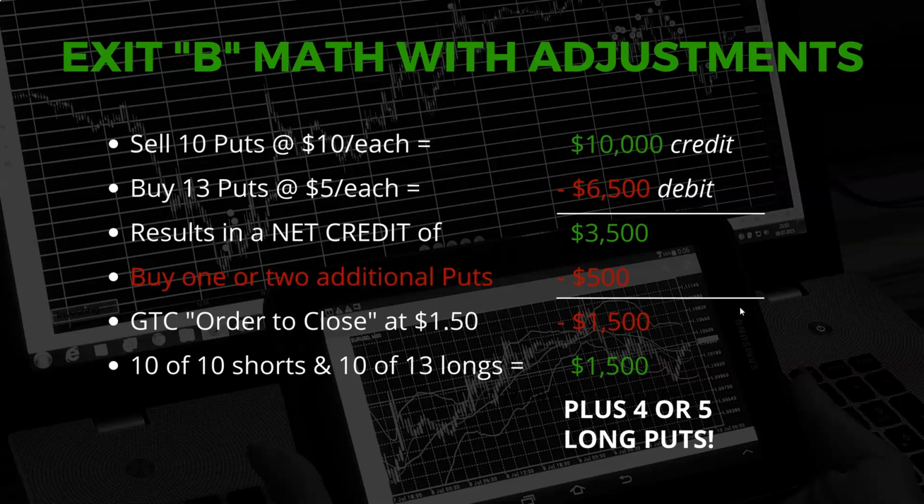We can do whatever we want with it. But I take that $3,500 credit or line of credit. I spend $500 of it, and so I still have my good to cancel at $1.50. So when that does go off, I'm going to spend $1,500. Now, this assumes that I still have 10 shorts and 13 longs. And so I'm going to get rid of 10 and 10. I've spent $2,000. What's the end result? I got $1,500. Plus, I have 4, maybe even 5 long puts.